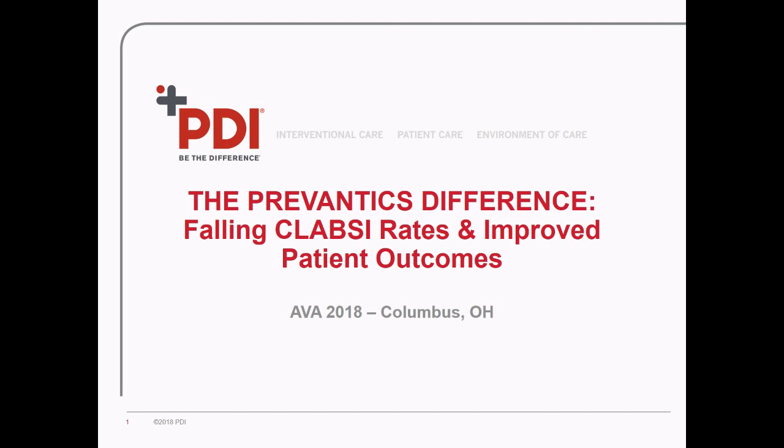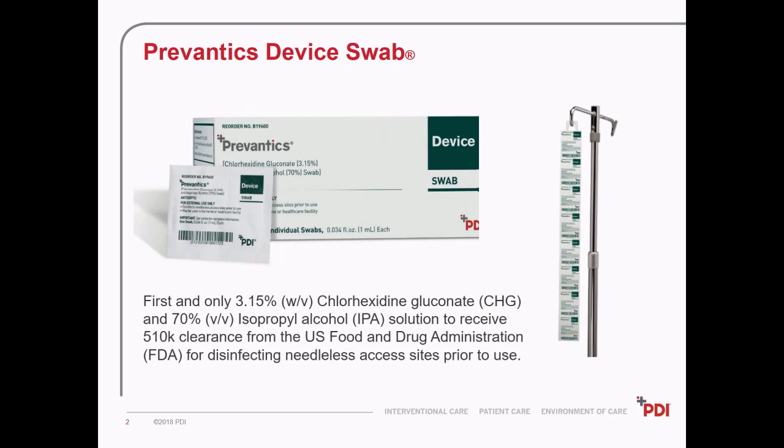This is a product that we're really proud of, and we have the luxury of having 3 speakers here today to help share their experiences with the product and provide you with some of their abstract and data information to help support our product. You've probably seen, if you were able to stop by our booth, the Prevantics device swab is to be used on needleless access devices. It is the only FDA cleared product that is 3.15% CHG and alcohol to be used on needleless access devices.